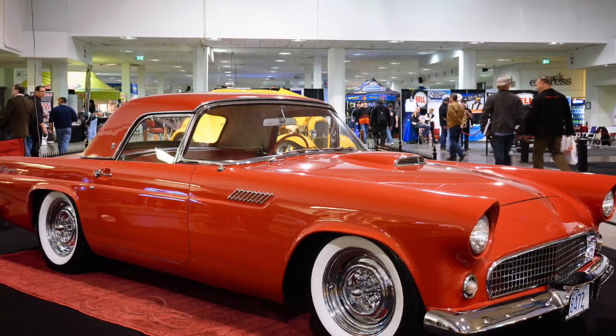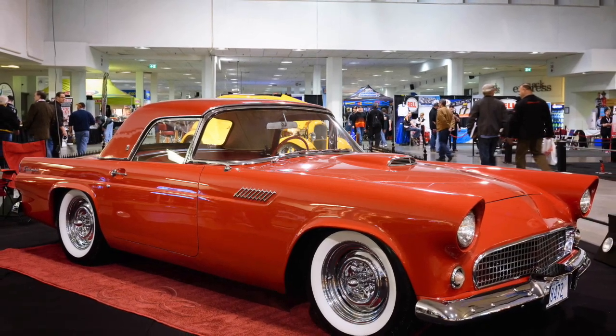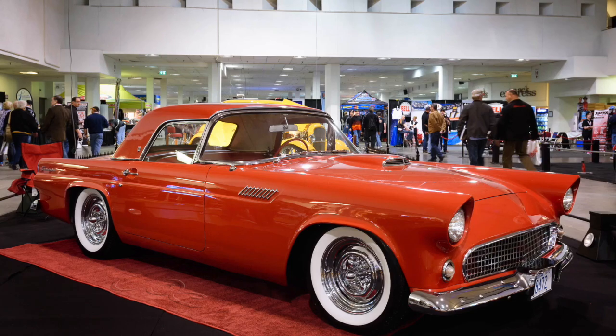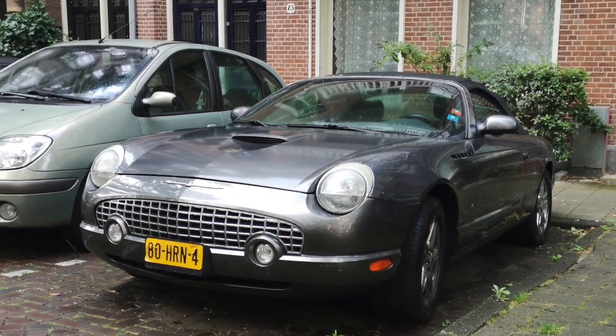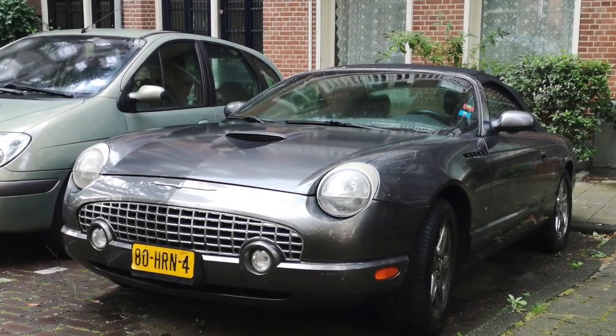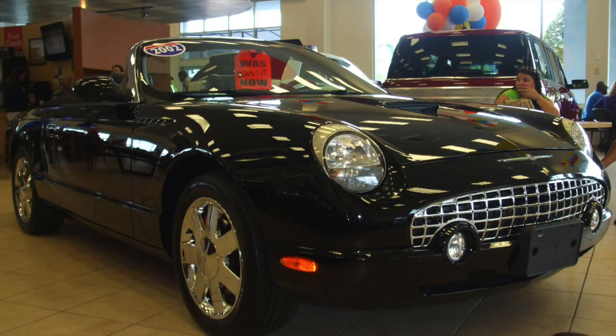Number 2. The Ford Thunderbird. The original Ford Thunderbird is an American classic car. With its beauty and iconic styling, this is one of the favorites for classic car lovers. In 2002, Ford reintroduced the Thunderbird, and the design was based on the first Thunderbird. With the idea of the iconic Thunderbird mixed with modern standards, this car was not a good seller.